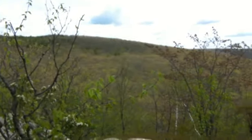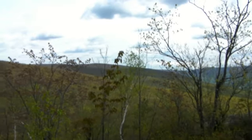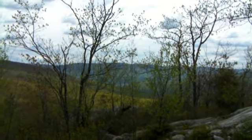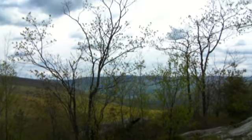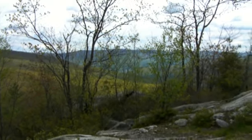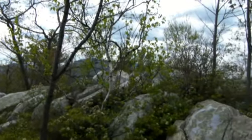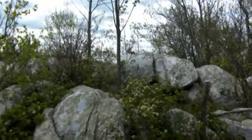There is a nice view of the surrounding hills. And way down there, it's either Williamstown or North Adams, but I can't tell. But this is a nice little spot. There's a little breeze, but we're kind of sort of protected.